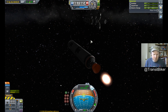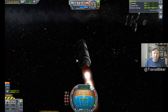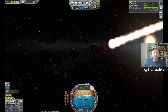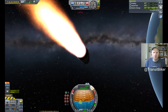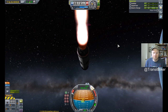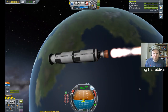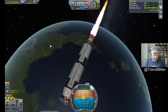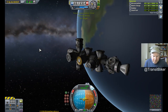Now we can just kind of do a 180. Not too much of a 180. No, it does not have any roll control, unfortunately. And that is now going to fall back.